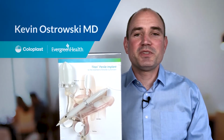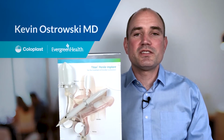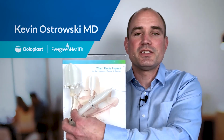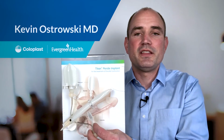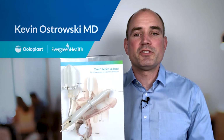The inflatable penile implant is made of a BioFlex plastic material, which is able to be coated with antibiotics. As you can see, it's got two cylinders here that go into the penis itself. All this is the BioFlex material, including the pump that's in the scrotum and the little reservoir that goes up over your pubic bone.